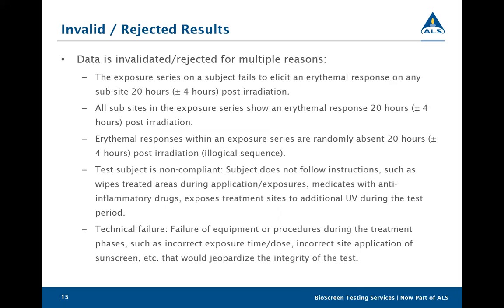Conversely, we could have all subsites in the exposure series show an erythema response. So we're seeing redness on every single site of UV that we gave over that product. Another one is that erythema responses within an exposure series are randomly absent. So maybe we saw erythema at subsite 3, but then there's nothing at 4, and then something again at 5. And then I also have some photo examples to show you following this.